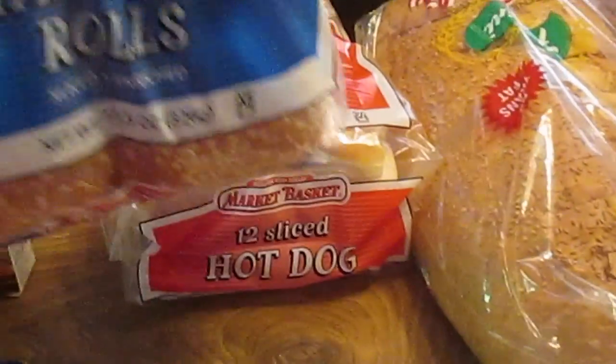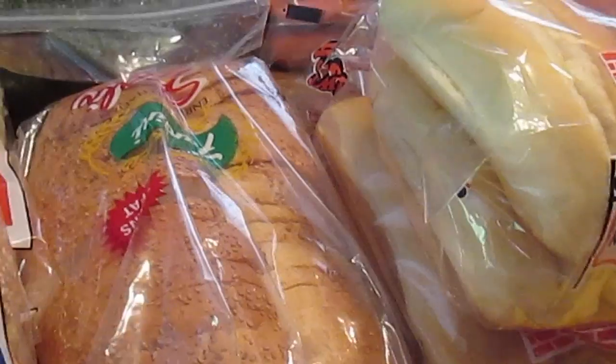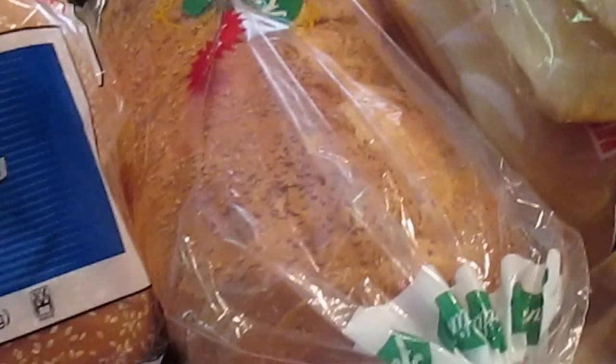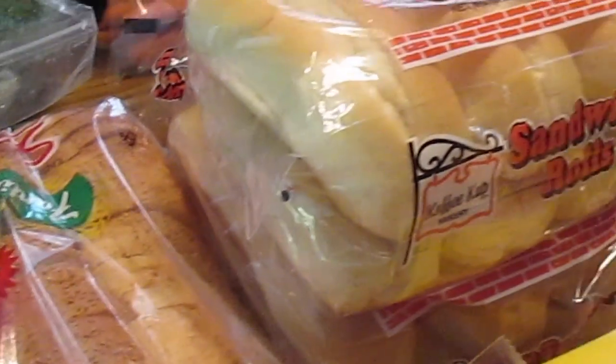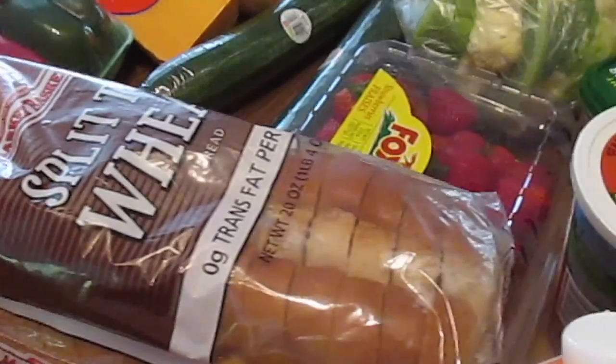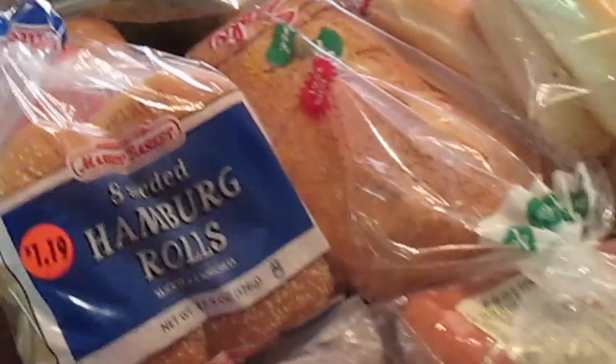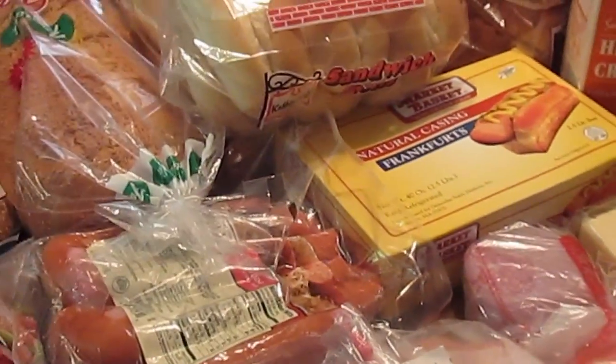And bread. I got hamburger rolls, the seeded ones. I got hot dog rolls, fantini style bread. Love that bread. That bread is delicious. Sandwich rolls. I got 2 different kinds. Some sliced bread, split top wheat bread. I don't know if I got the broccoli yet or not. So I got broccoli. That is my haul. Everything here.